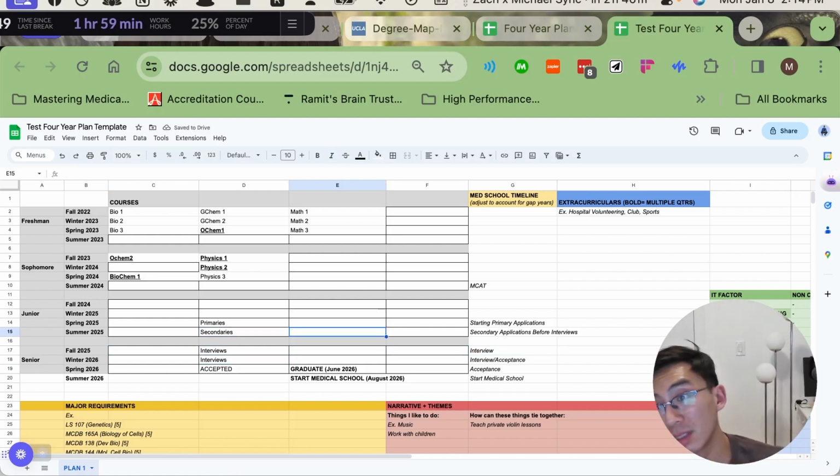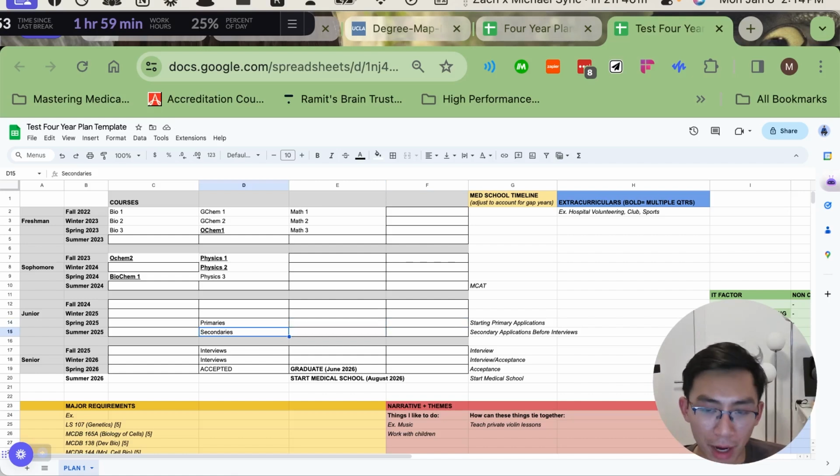Secondaries typically happen the summer prior, and then prior to all that are your primary applications, which you submit an entire year, in fact 3 months, before you even start medical school.